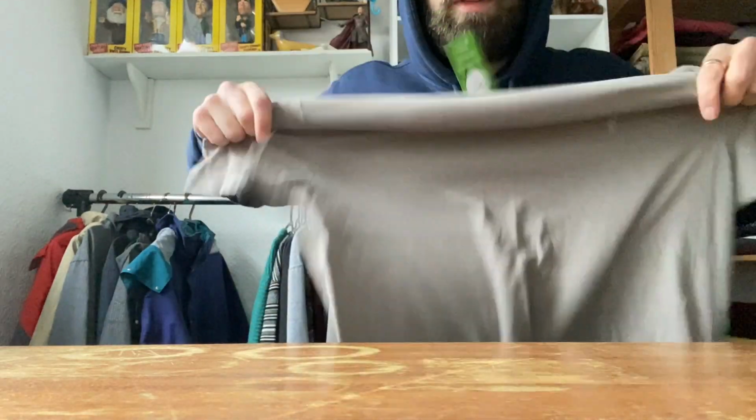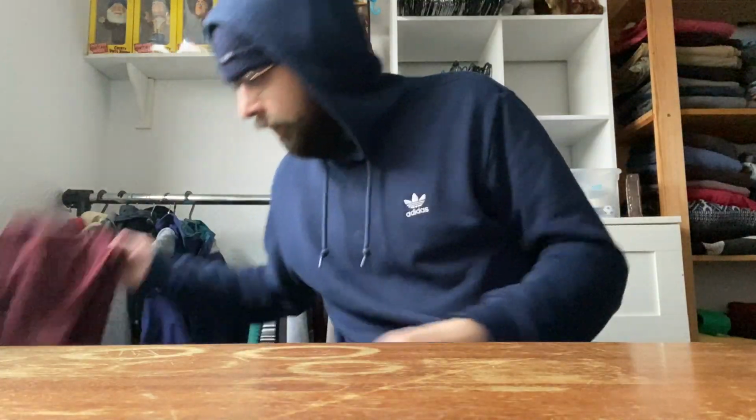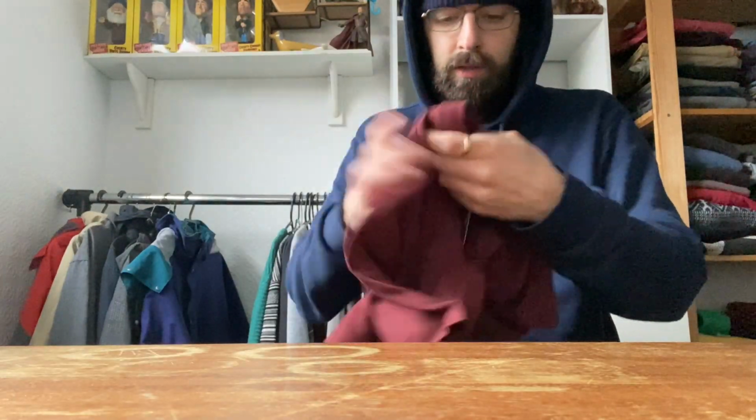This one's probably a bit nicer. The other one's just a bit creased, I think, but this is probably a bit of a nicer colour. And then we have the polo shirts as well. Always nice colours, these as well. Everybody loves the black polo top. Everyone wears black. You can't go wrong with black.